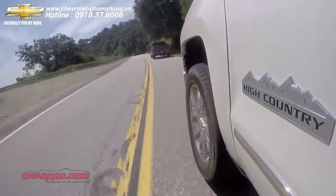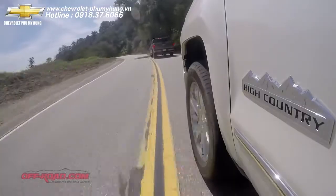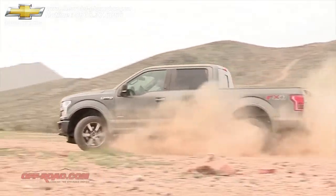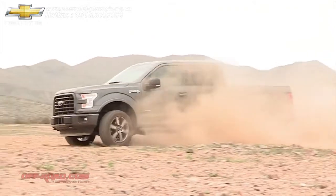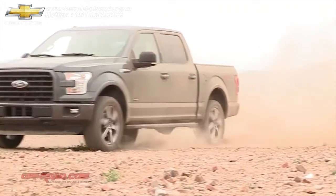You've got to credit Chevrolet with making a truck this big and this heavy handle like it does. It handles very well. But I think that Ford went to school on this truck, and they decided that within their engineering framework, how they were going to make their truck work, they did it their way, and they made it a little bit better, in my opinion.